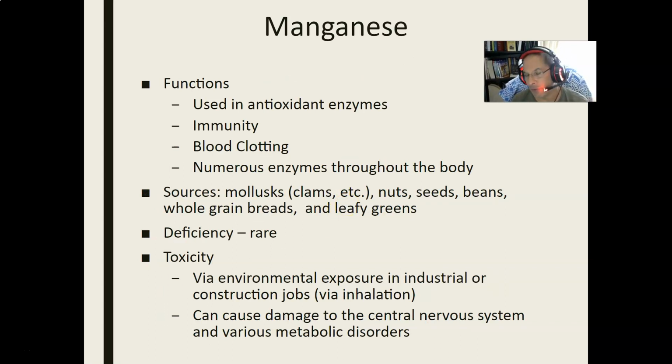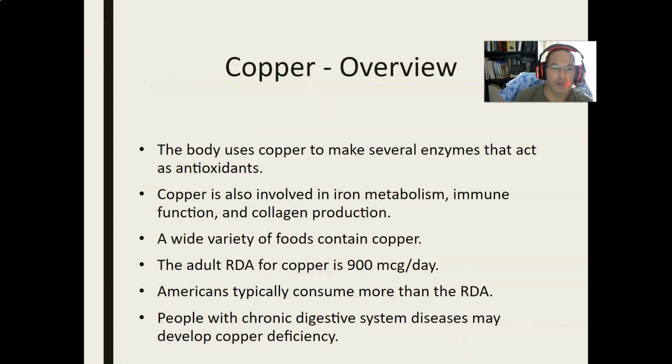There are very various needs and different sources. Nuts and seeds, though, you can't go wrong on nuts and seeds. Sunflower seeds, cocoa, almonds, Brazil nuts. Those are all really good sources of these trace minerals. So that's it for the mineral slides. This is, I think, video number 6, and that is it for the minerals.